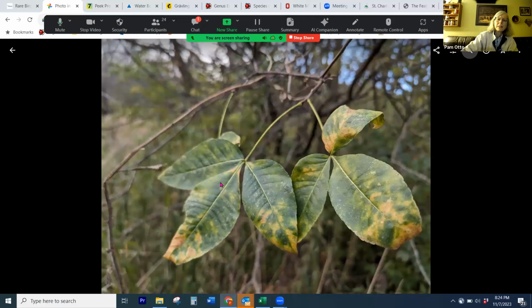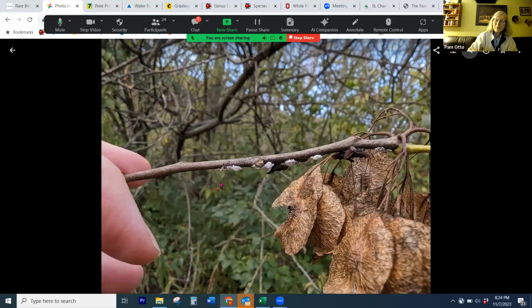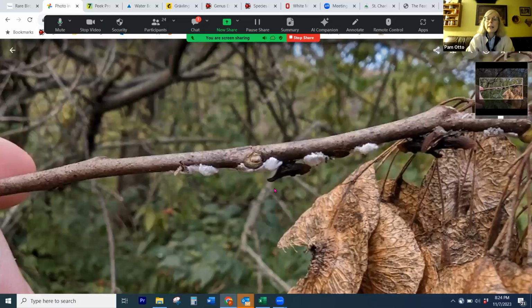That's another shot of the leaves. I saw this. So this is a two-spotted treehopper. See the little critter right here? If we zoom in on it.